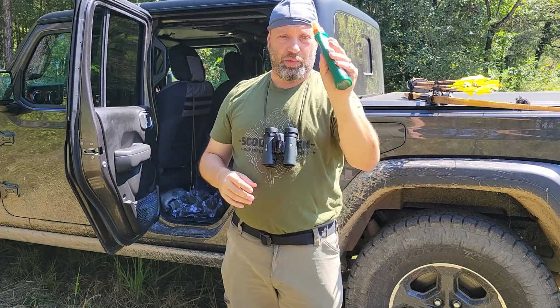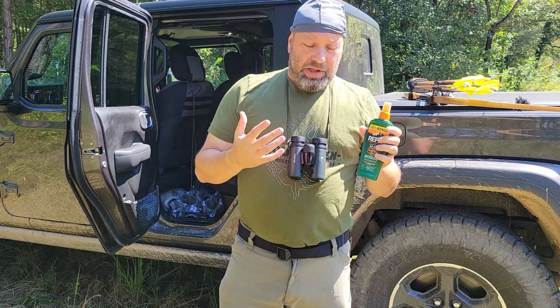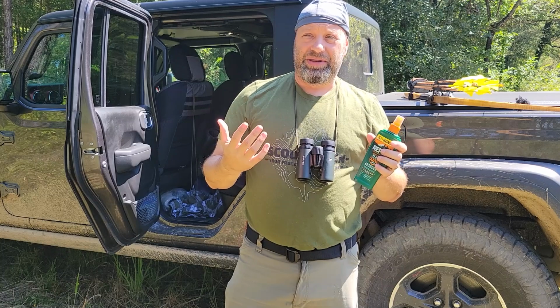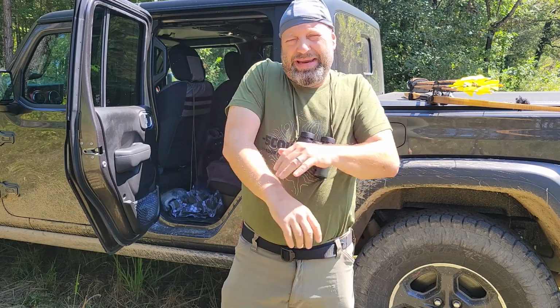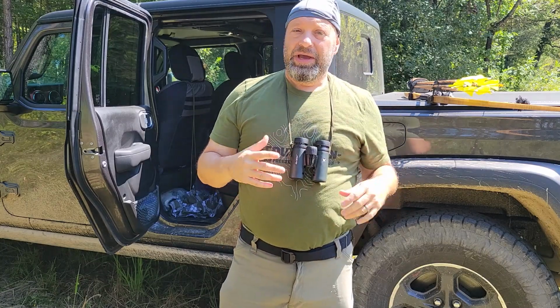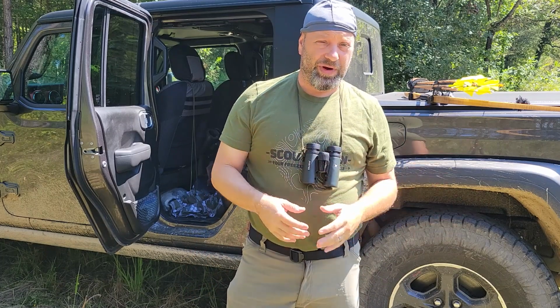Bug spray, mandatory, okay? As far as hunting with bug spray, some people think that it's going to ruin it because it's too much scent and too much odor and you're going to get busted, and I get that, I understand it. But if you're up in a tree and you're going crazy swatting at mosquitoes, you're never going to see anything anyway. So put the bug spray on, play the wind right, and don't worry about it.